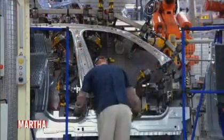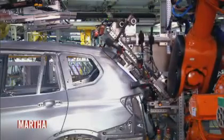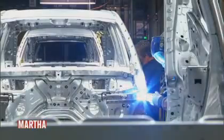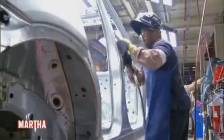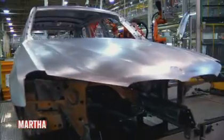Explain how that works. So we're obviously standing in the body shop where we take up to 500 individual parts, put them together through this automation that you're seeing with the robots. We have over 6,000 weld points we put on the vehicle. And from here, once the body is welded and riveted, where does it go? After we do our final prep and put the hang-ons on the car, the car goes to paint shop.